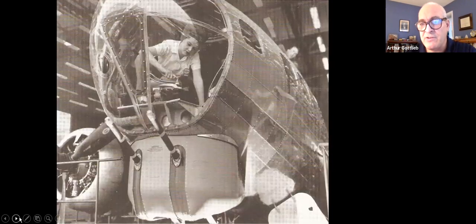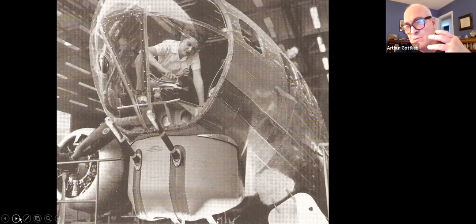And here is a B-17G. The G model designates the last model of the B-17 because the Luftwaffe discovered that the weakest part of a B-17 formation was if they flew out of the sun right at you. And that's why they added what they call the chin turret right there, so we could shoot straight forward at the German Air Force as they were trying to shoot at you.